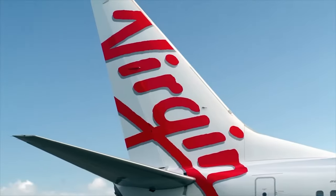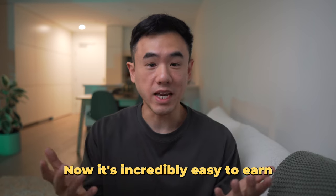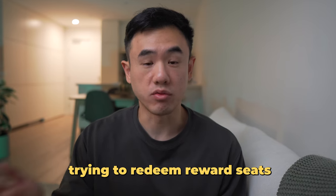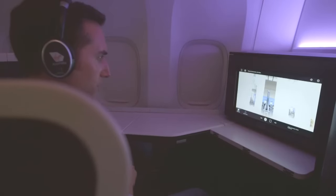The Velocity Frequent Flyer is the loyalty program of Virgin Australia. Now, it's incredibly easy to earn Velocity Frequent Flyer points. However, it becomes tricky when we're trying to redeem reward seats, especially when it comes to business class flights or popular long-haul flights like from Sydney to London.